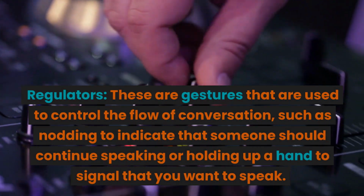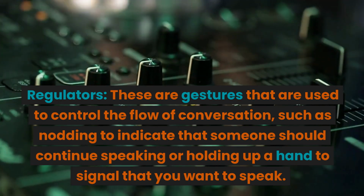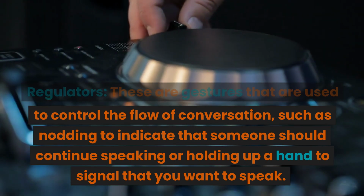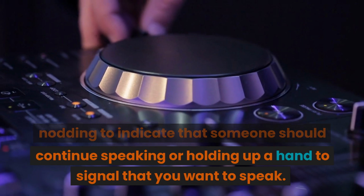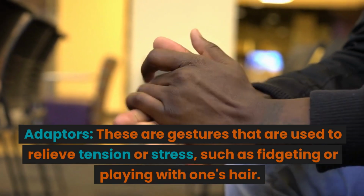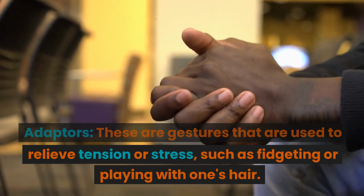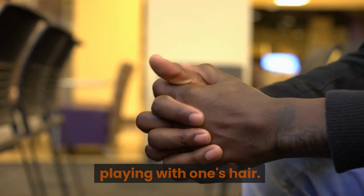Regulators. These are gestures that are used to control the flow of conversation, such as nodding to indicate that someone should continue speaking or holding up a hand to signal that you want to speak. Adapters. These are gestures that are used to relieve tension or stress, such as fidgeting or playing with one's hair.